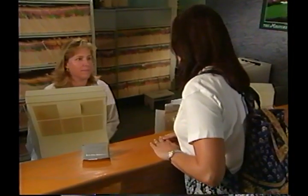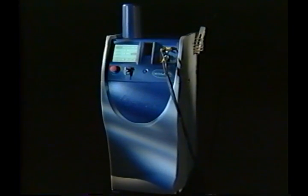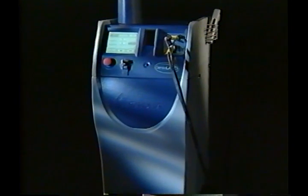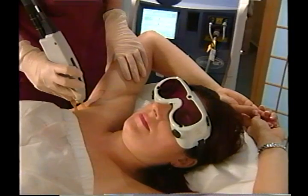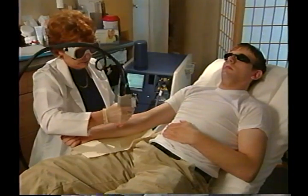In this program, you will learn how to prepare for your laser treatment. Your practitioner will be using Candela's GentleLASE, the world's most advanced laser for the removal of hair and vascular lesions. You will see actual treatments and learn how the laser works.